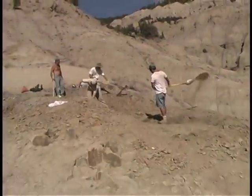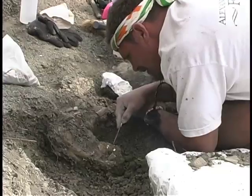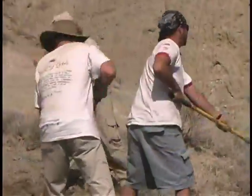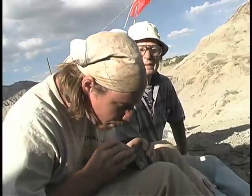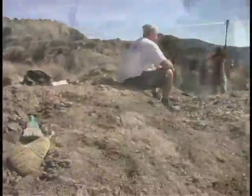After finding a skeleton, we have to dig it up. First, you need to remove the rock layer above the bones, and then the bones themselves. And that's the hard one. We use everything from jackhammers to dental picks when it comes to digging up dinosaurs. First the jackhammers to remove the layer above the bones, and then the finer hand tools, brushes, and dental picks to actually get down to the bone layer.